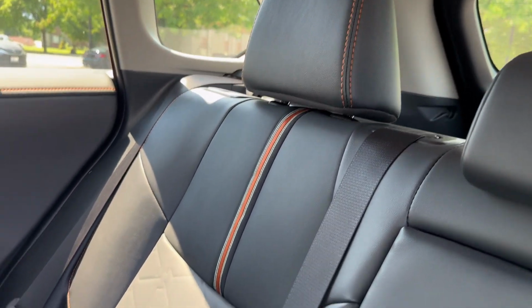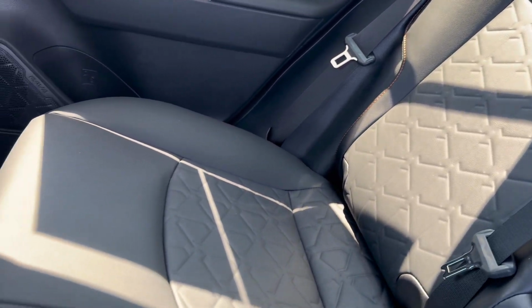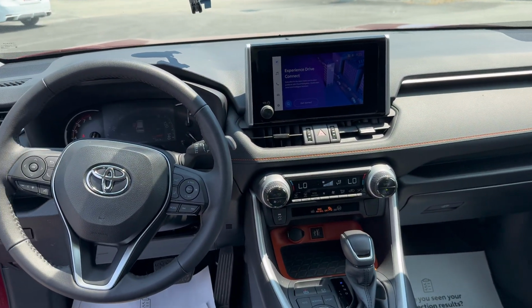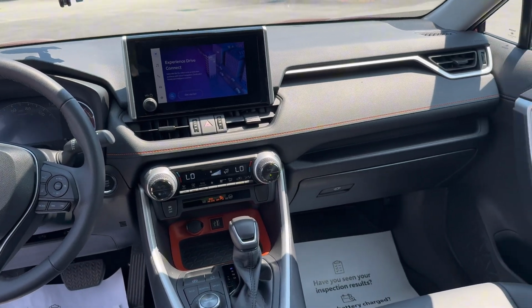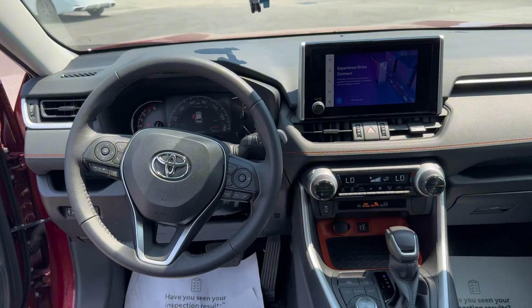This is what you're looking at. This is your RAV4 Adventure. Let's go ahead and take it for a drive.